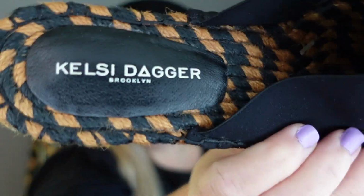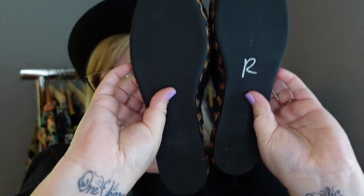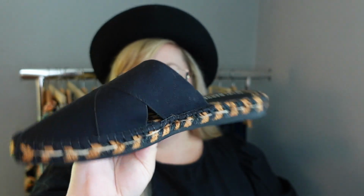All right, my camera died before I could show you the last pair of shoes. So they are these adorable sandals, and they are by Kelsey Dagger. They look to be brand new or maybe worn once. Very cute, but excited to thrift these.